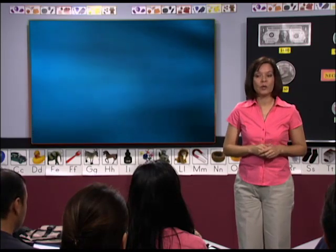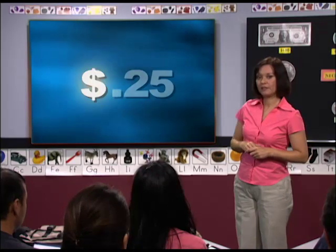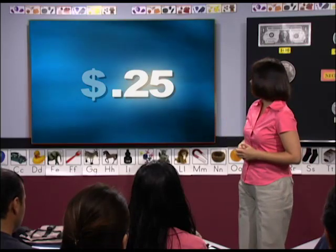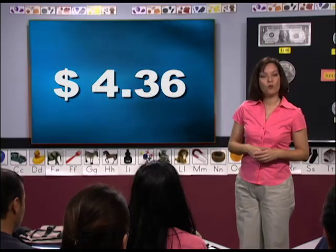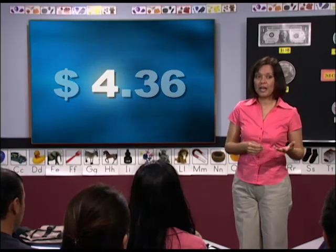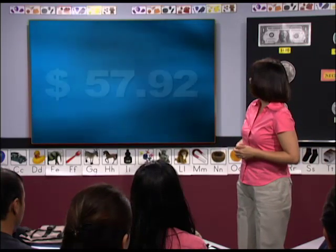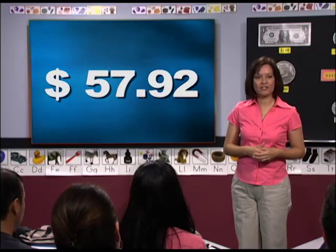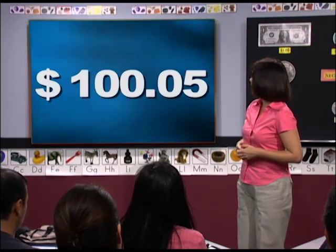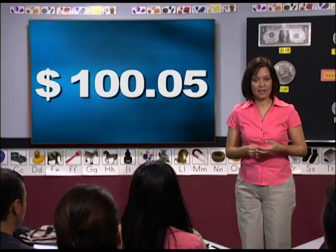This is how we write 25 cents. This is a dollar sign. And this is how many cents. This is $4.36. On the left, we have dollars, and on the right, we have cents. This is $57.92. This is $100.05.